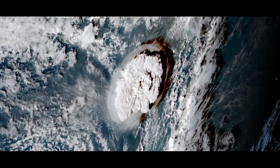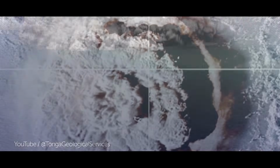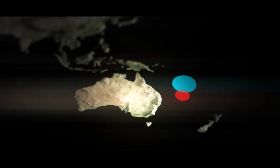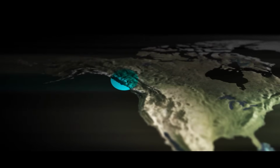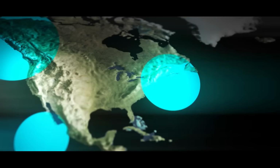But just a couple of weeks later, it woke up again with a crazy force. It sent ash clouds 12 miles into the atmosphere. It blocked the sun in some places and rained down from the sky. The sound waves from the eruption traveled around the planet several times. People in Fiji heard a sound that reminded them of thunder. Some booms even reached Canada. Shockwaves went around the Earth 4 times in Japan and Utah, and at least twice in Massachusetts.